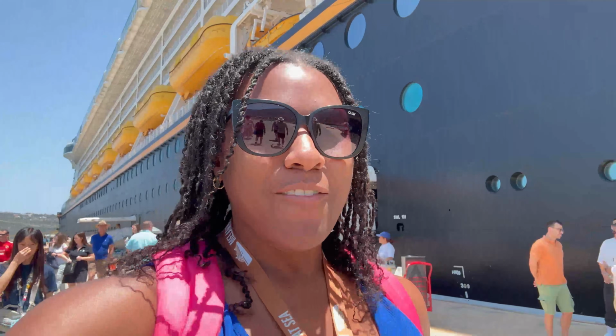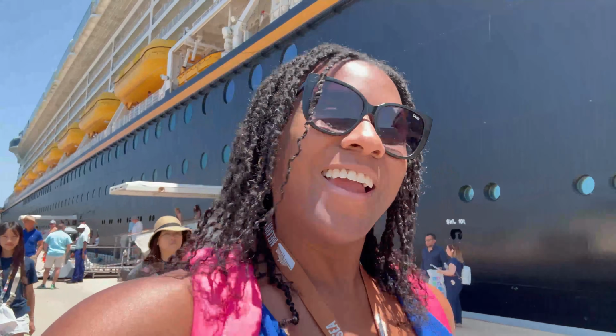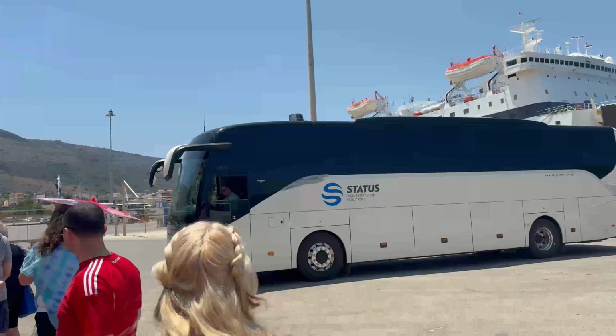Alright, so we arrived to our first port of call, which is Hania, Greece, also on the island of Crete. And I think I'm catching a shuttle bus into town just to kind of walk around, explore on my own. So come along.